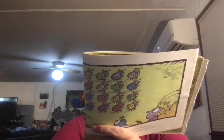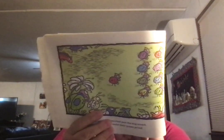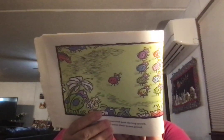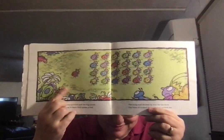The 25th Squadron marched past the bug crowd, anxiously longing to make their queen proud. The troop had divided by 4 for the show. The lines all looked even till they spotted Joe.